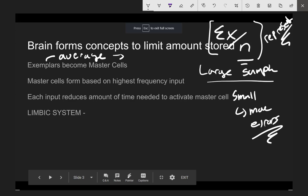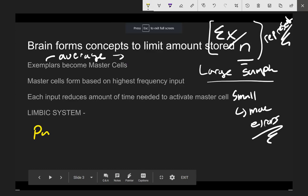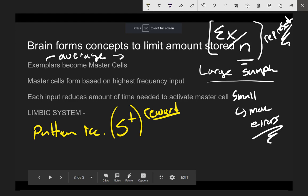So why is the limbic system up here then? It has a lot to do with emotions. Pattern recognition. I'm going to write the word S plus up here so you remember it. An S plus is a stimulus that has what attached to it? A reward. It's a stimulus, S, that has a reward attached to it. Reinforced. Yes. Okay, so it's a reinforced stimulus.